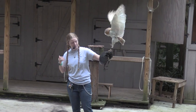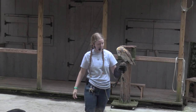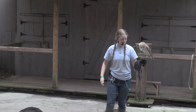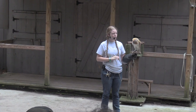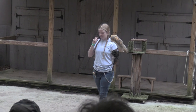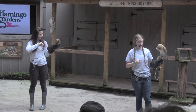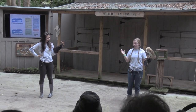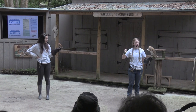Now their talons are not something to laugh at. These things are crazy. Amazing weapons that they use to grab their prey. He has a strength of over 300 pounds of pressure per square inch when he's holding down. Now Aubrey does have a strength of 100 pounds of pressure per square inch. We humans can do at most 70 pounds of pressure per square inch with our grip.